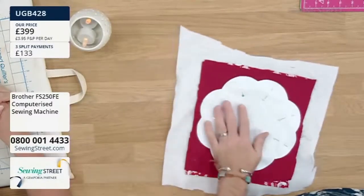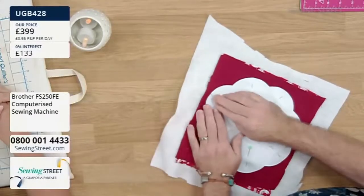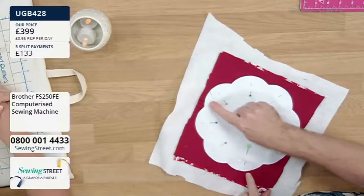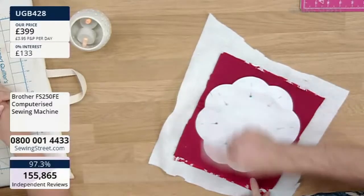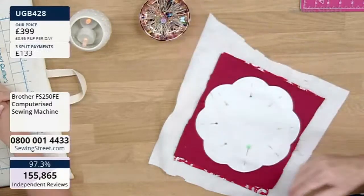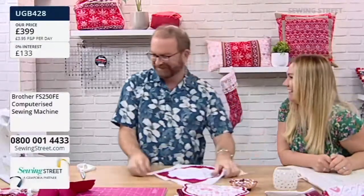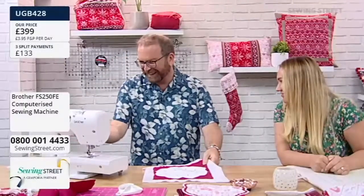And then, using a short stitch length, about 1.5, so a really short stitch length, I'm going to use the edge of the paper as my guide, and I'm going to stitch all the way around the outside. Not through the paper, around the edge, using that as a guide. Don't sew through the paper, sew around the paper. There you go, right then.